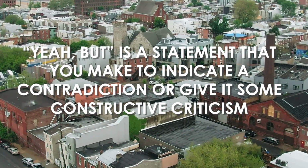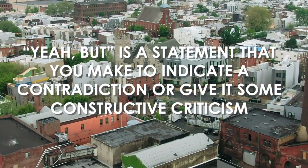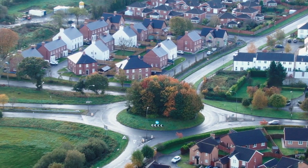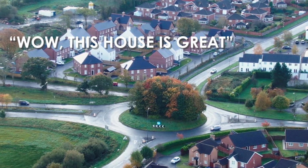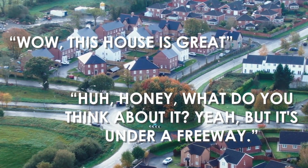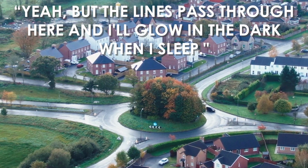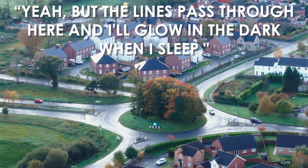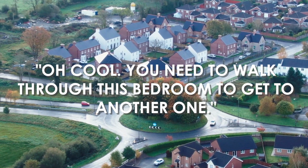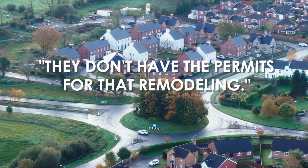"Yeah, but" is a statement that you make to indicate a contradiction or give some constructive criticism. For example, you might say, "Wow, this house is great. Honey, what do you think about it?" "Yeah, but it's under a freeway." Or, "Yeah, but the power lines pass through here and I'll glow in the dark when I sleep." Or, "Oh cool, you need to walk through this bedroom to get to another one." Or worse, they don't have the permits for that remodeling. Don't fall victim to the silly things that noobs fall victim to.